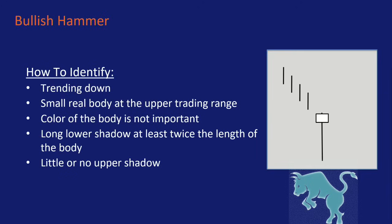Well, you remember at the very beginning, I talked about candles that have, in one sense, this looks positive because it's a white candle. But even if that was a black top on it or red, it still would be bullish. Why? Because notice where we were. We were trending down, right? So it was in the middle of a nice big downtrend. We had a small real body at the upper end of that trading range, meaning at some point, this whole candle was black or red. It was negative. It was down. And the buyers came back in and pushed it all the way up near the top.